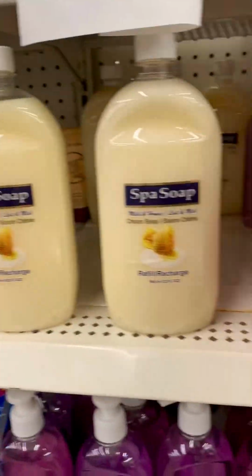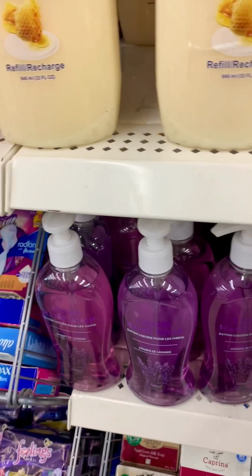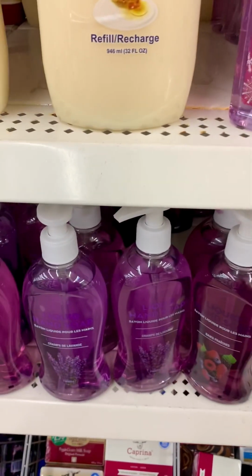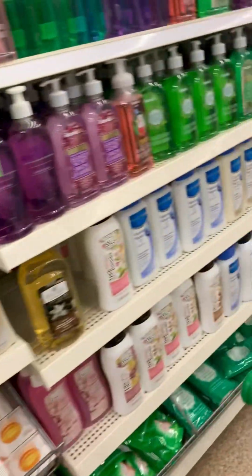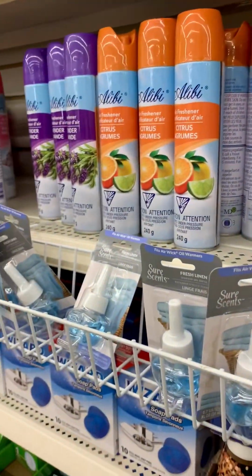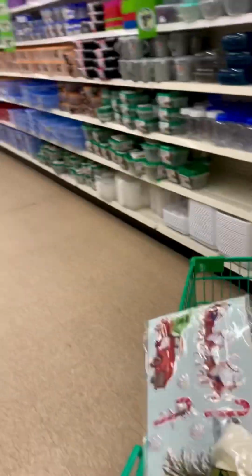Oh, hands okay. This is nice, look at the size of it. Kind of a cranberry. I might get a couple of these. Oh, they have more here. This one is eucalyptus ice. Yeah, I'll get three. And pine. Why not? Okay. And I have to go up the other aisle there. Hang on. Let's just go down this one quickly.